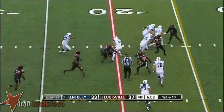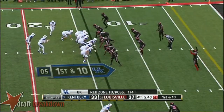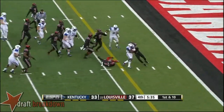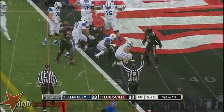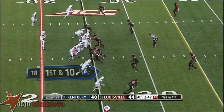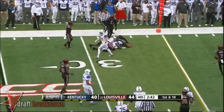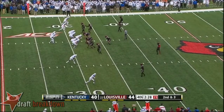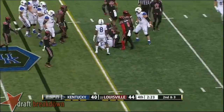Receiver screen. Spinning inside the 15 and the Tolles. Boom gets the call. Over 100 yards rushing today. Boom bowling his way inside the 5. Staying on his feet for the touchdown. Trying to end their 3-game losing skid at the hands of the Cardinals and get them back to a bowl game for the first time all season long, and now Kentucky's in that situation where they have to throw the ball to get this in.